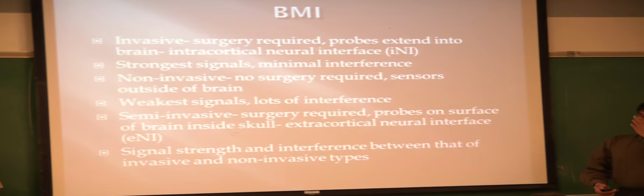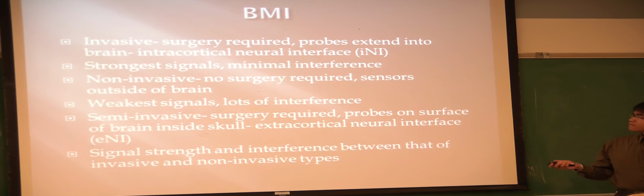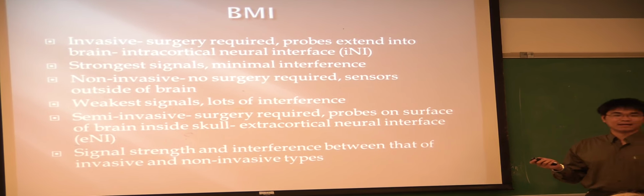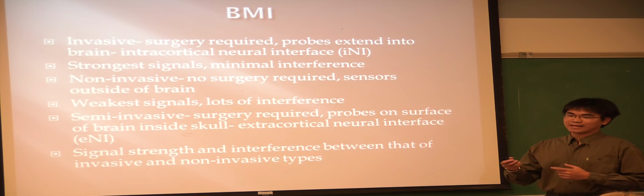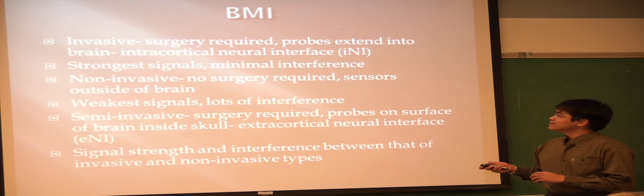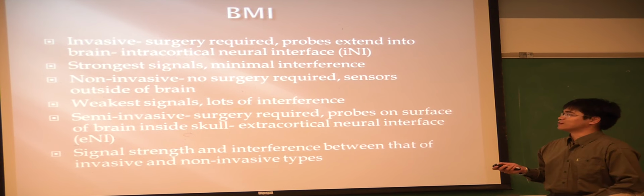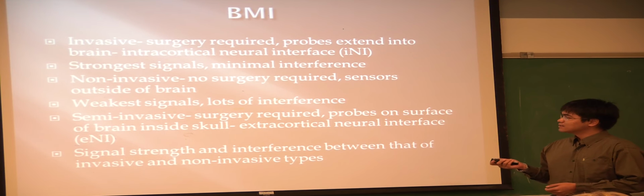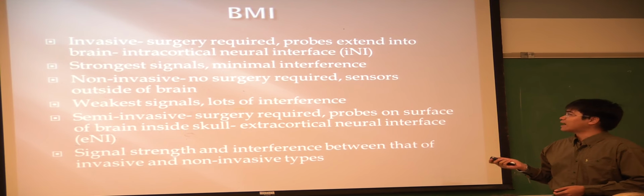So there are three main types of BMIs. The first is an invasive type, where surgery into the brain is required, and they actually insert electrodes or probes into your brain. As you can imagine, that's not very safe and requires a lot of work. But it's how you get the strongest signals with minimal interference. It's also called intracortical neural interface, INI.